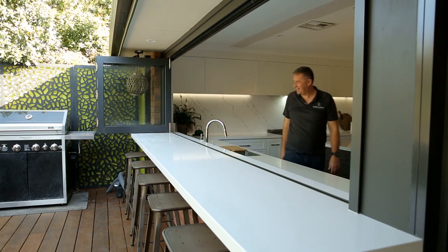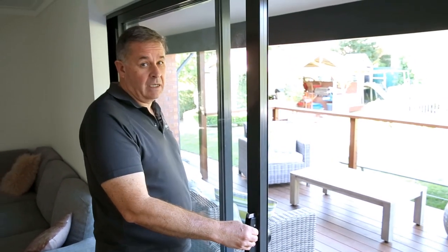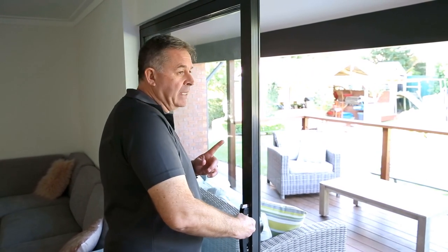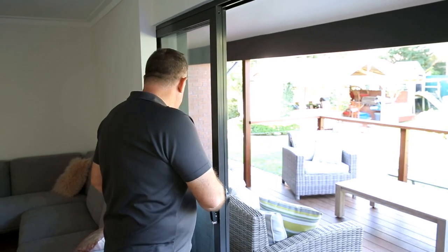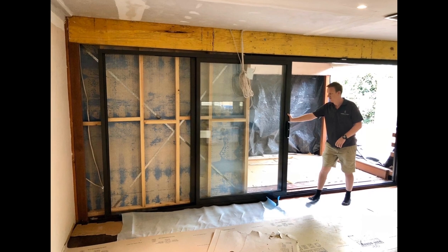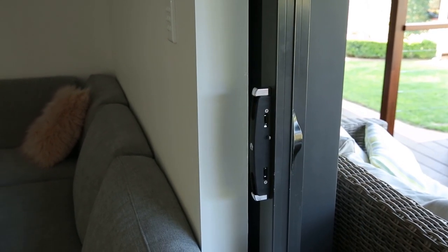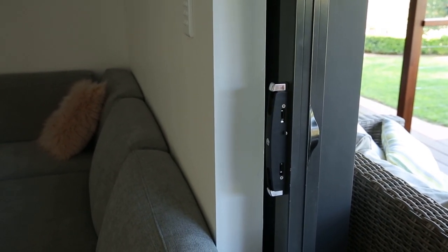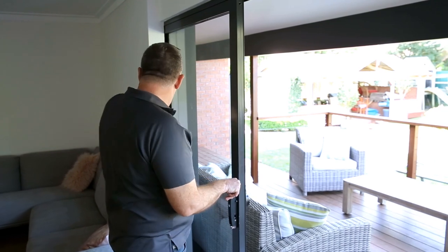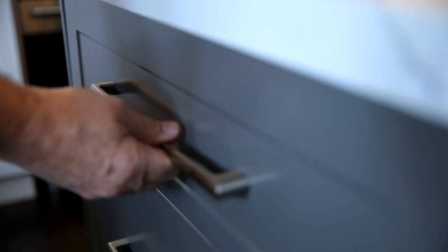That's great. This is a cavity glass sliding door. So this panel, the first panel, grabs the second panel, and as it slides in, it slides inside the cavity in the wall. Very classy, and it also gives us some wall space which you wouldn't normally get with a bifold or glass sliding door. So we've got wall space for furniture, which is absolutely fantastic.